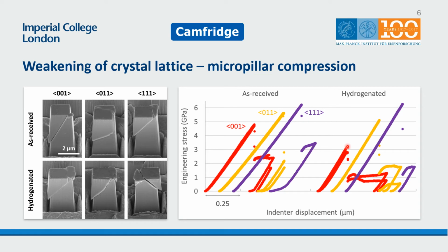between the two sets of samples within each group of crystal orientations, we can see that some of the pillars in the hydrogenated sample are weaker than the pillars in the as received sample with the same crystal orientations. For example, the red and yellow curves, which correspond to the 001 and 011 oriented pillars, both show this behavior. But for the purple curves, which are for the 111 oriented pillars, the difference in failure strength is negligible between these two sets of materials. So clearly this weakening effect by hydrogen atoms is anisotropic in this material.